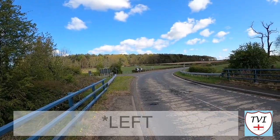This river also forms the parish boundary here between two parishes, one to my left currently and one to my right. And I'm going to do both of these this morning, and we're heading to my right to start with. This is the parish of Bothamsall.